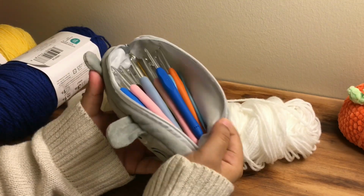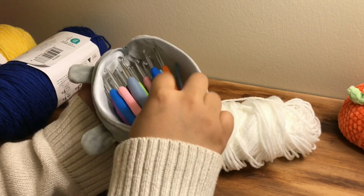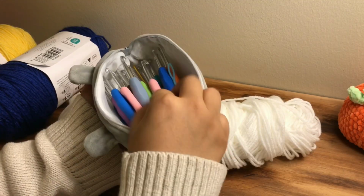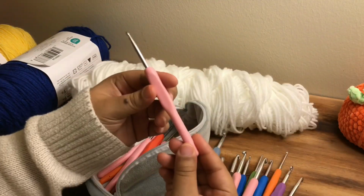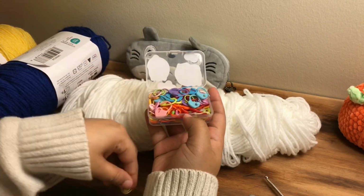Normally with acrylic yarn, I like to use a 4mm, which is right on top, but I think it would be really cute if we used a pink 4mm. Found my pink 4mm, so I'm gonna grab a yellow one. Why not?